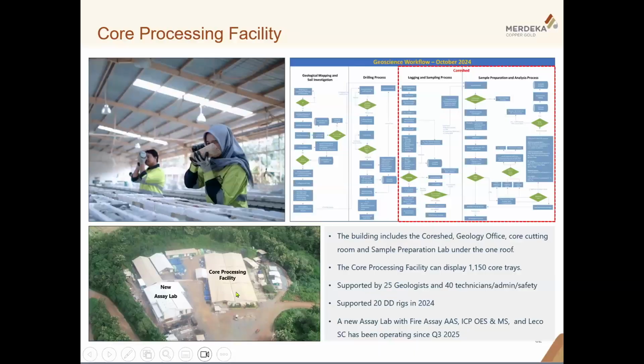The core processing facility sits about here. We just built a new assay lab, which is just in the process of being commissioned. It's got two fire assay furnaces. We've got ICP, OES and MS, two of each of those machines, and we've got the LECO sulfur and carbon. We're only just finishing off the commissioning of it.